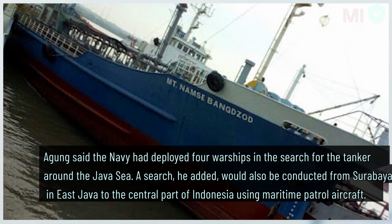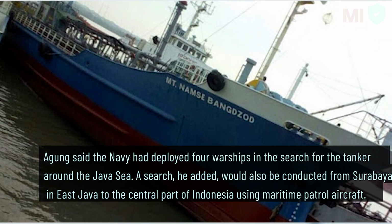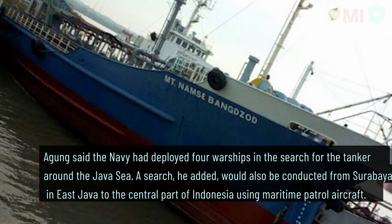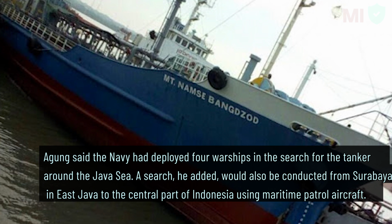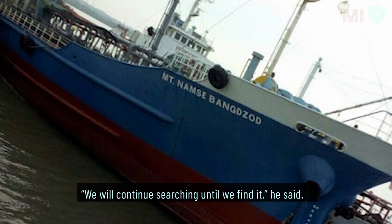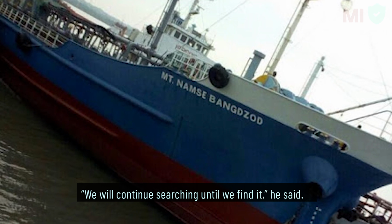Agung said the Navy had deployed 4 warships in the search for the tanker around the Java Sea. A search, he added, would also be conducted from Surabaya in East Java to the central part of Indonesia using maritime patrol aircraft. We will continue searching until we find it, he said.